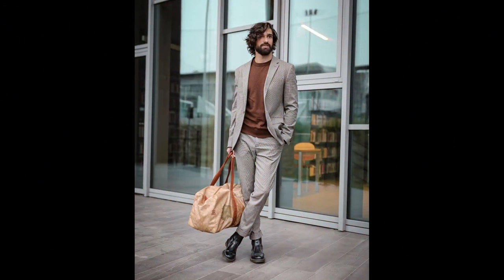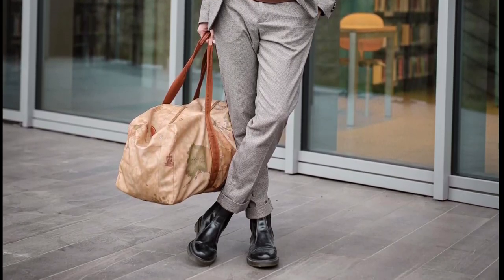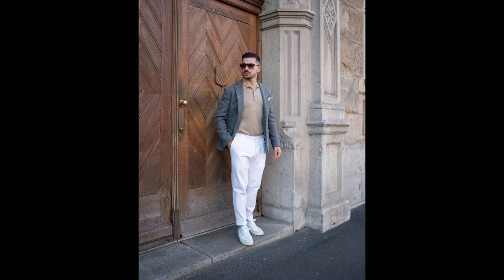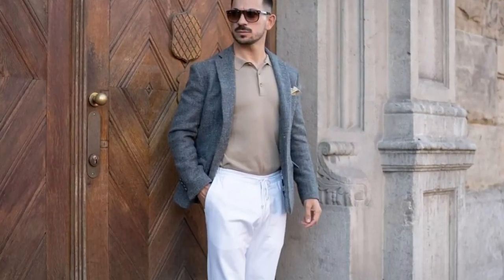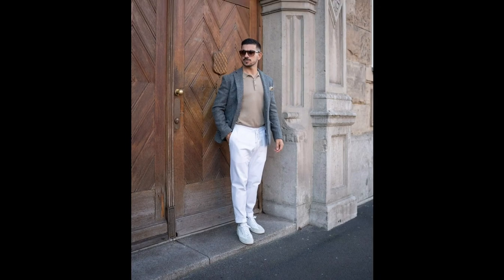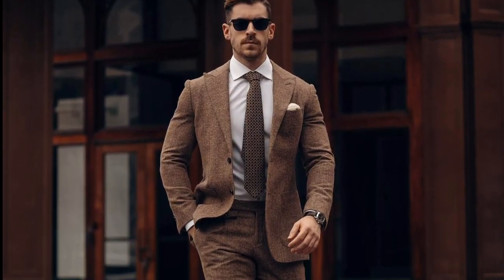For next outfit you can try, brown t-shirt with grey suit and black Chelsea boots. For next outfit you can try, tan polo t-shirt layered with blue blazer with white pants and white sneakers. For next outfit you can try, white shirt with brown suit and brown Chelsea boots.